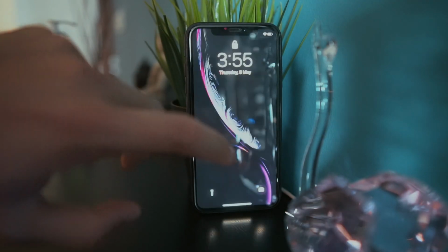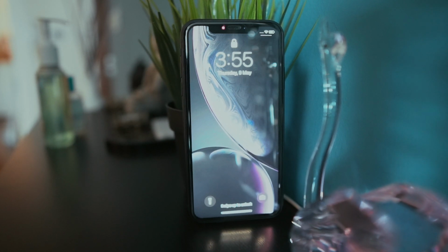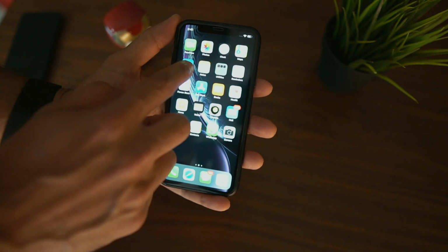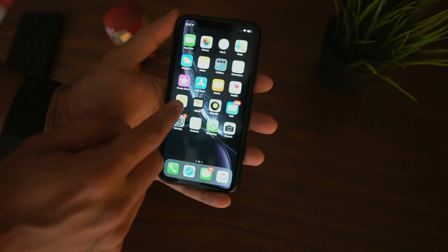There are a few things in which they did not compromise on this phone. They have the same Face ID system that's on the iPhone XS or the XS Max. It's also got the same A12 processor. So this processor is amazing. The one in my iPhone 10 still works amazing, the A11, but this one has the A12 and all the extra processing that you get with that. It's also got the same exact camera that's on the iPhone XS.